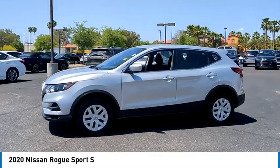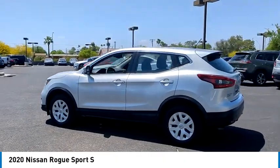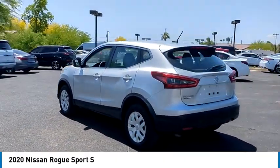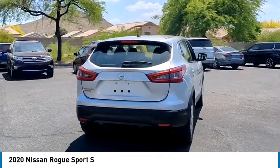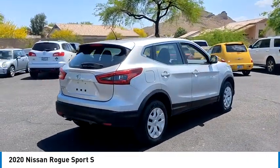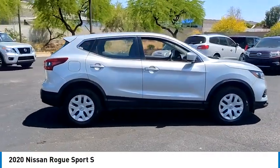Make a great choice today with the 2020 Rogue Sport. The Nissan Rogue Sport is a subcompact SUV that provides all the functionality. A smooth ride, lots of cargo room, and a roomy back seat is a recipe for a pleasant traveling experience.